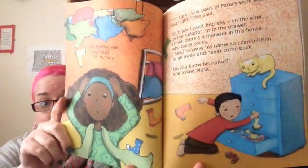One morning was very hectic for Mummy. "I'm sure I saw pairs of Papa's work socks last night," she said, "but now I can't find any. Not on the radiator, or in the drawer. I think there's a monster in this house who takes socks. I need to know his name so I can tell him to go away and never come back. Do you know his name?" she asked Musa. "No," Musa said. "Why don't you ask God?" So Mummy prayed, "Oh God, please tell me the name of the monster hiding here so I can tell him to go away and never come back."